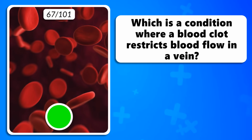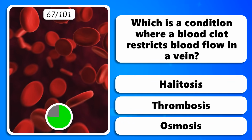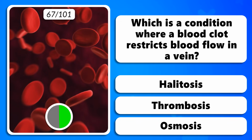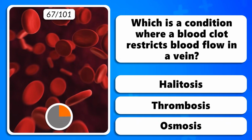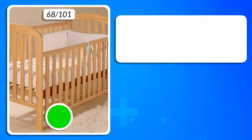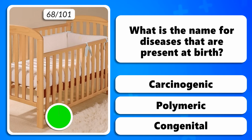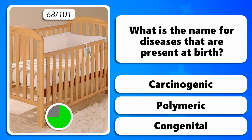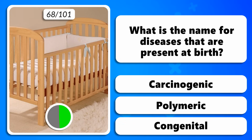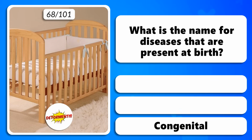Which is a condition where a blood clot restricts blood flow in a vein? Is it halitosis, thrombosis or osmosis? The right answer is thrombosis. What is the name for a disease that is present at birth? Carcinogenic, polymeric or congenital? It is called congenital.